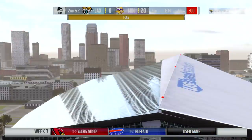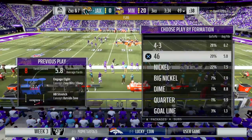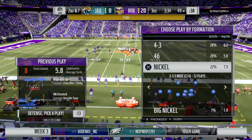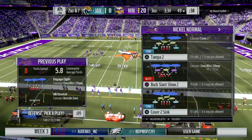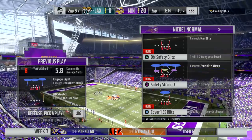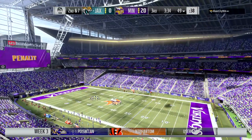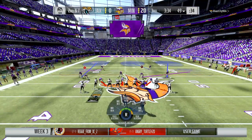Boy, and now they can't even get a play off. So that'll back them up 5. So the delay of game penalty backs him up. It's now 2nd and 7.